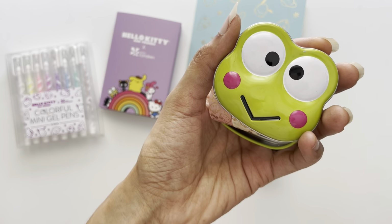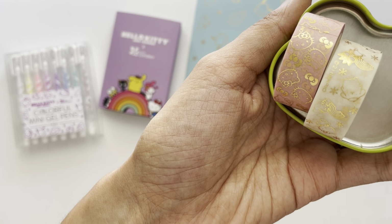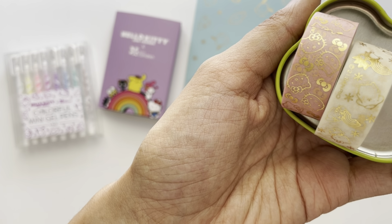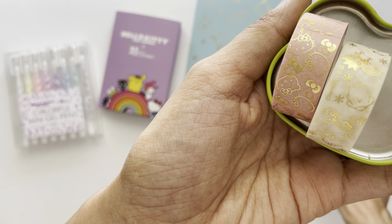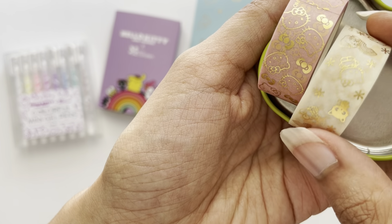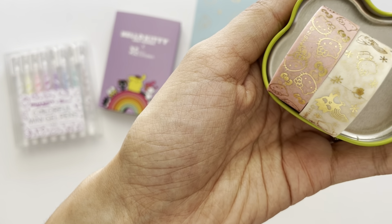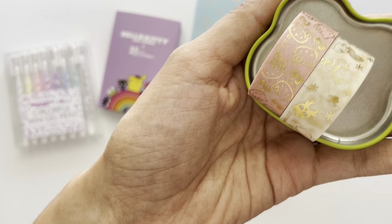I found one of my old Keroppi candy tins, and I wanted it to hold my washi. And so these two washi rolls, or this washi tape duo, features 16 feet of Sanrio characters in gold foil. One is like a cream color and the other is a coral pinkish color. Very, very pretty.